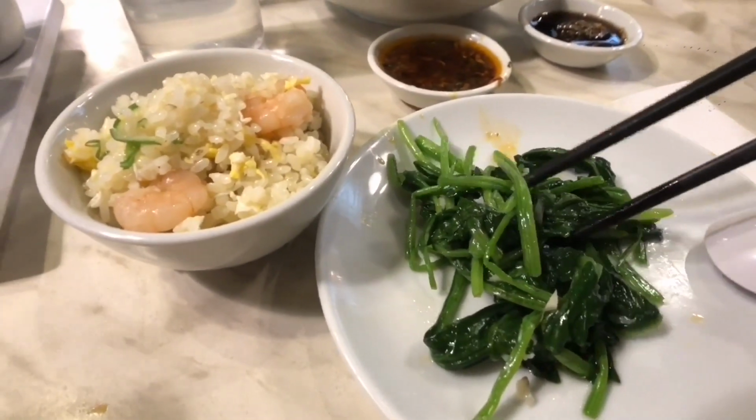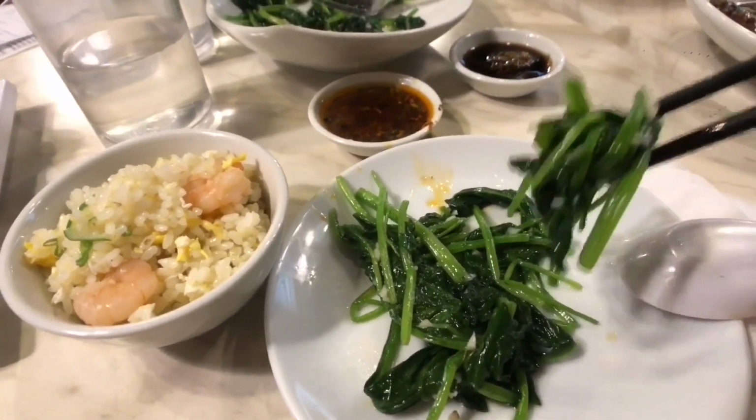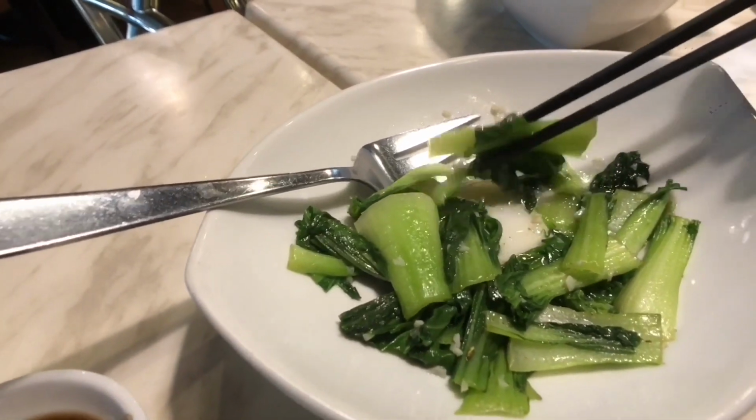Up next is stir-fried Taiwanese spinach. I love spinach. This is a lot better than the regular spinach since the stems are a lot smaller. Nice crunch to it, perfectly sauteed in a garlic sauce. Another vegetable option is their stir-fried bok choy. It's also in a garlic sauce. Add a little bit more greens to your meal. Cooked perfectly. Nice little bit of crunch to that.